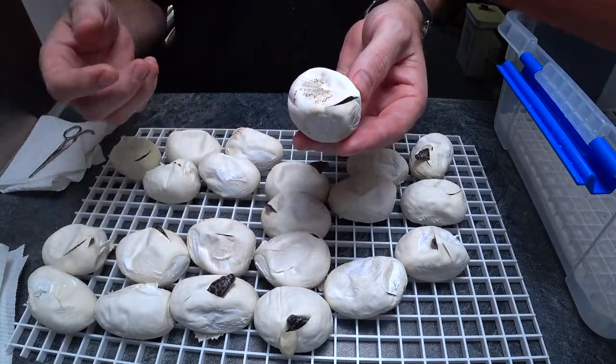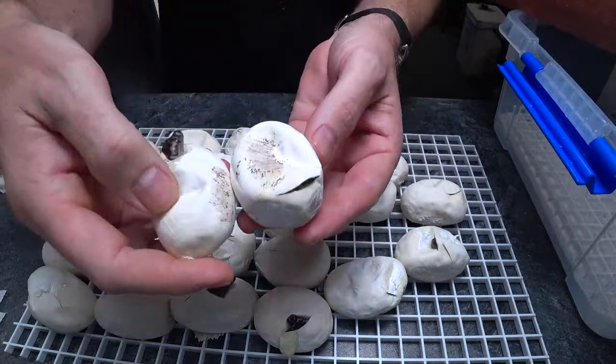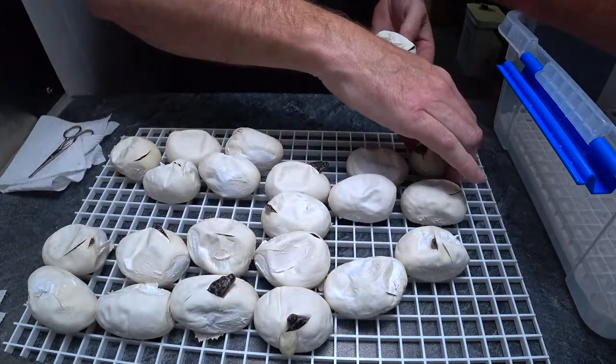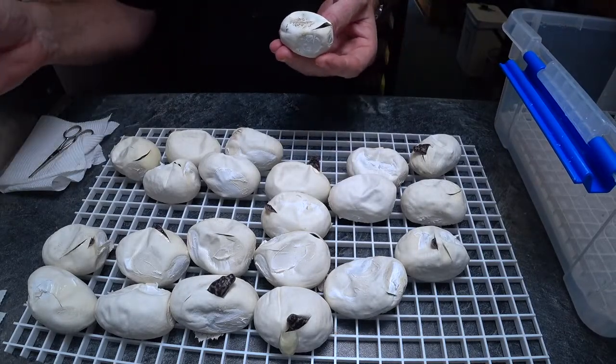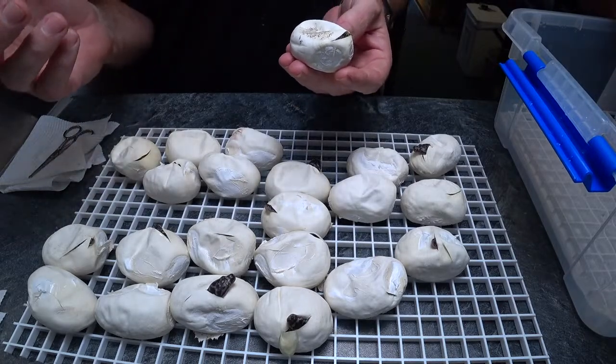Something to worry about? No, you get that often in clutches, and I think these two were near each other. Get a little bit of fungus, a little bit of mold, something. Nothing to worry about. It normally doesn't spread. If an egg's bad, it's just going to go bad, and there's nothing you can do to save it. I see people often trying to save an egg, trying to fix something. It's just not going to make it.